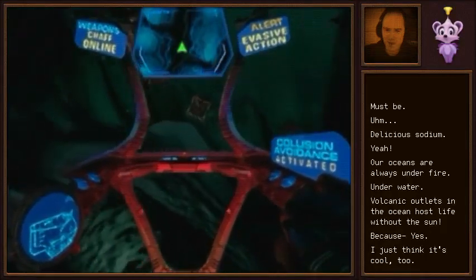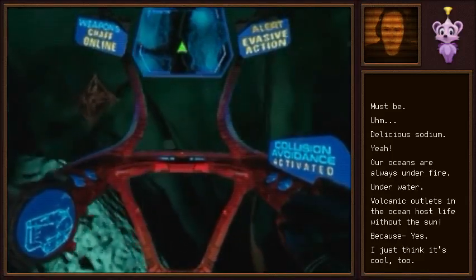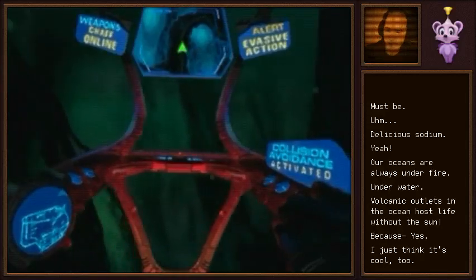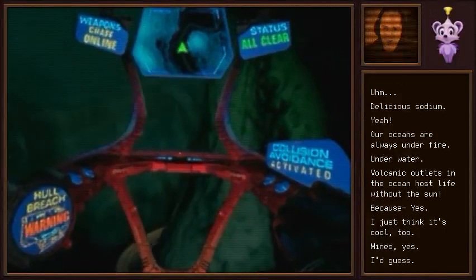What are these things anyway? They're not life, are they? Are they mines or something? 'Cause one of them exploded. Hull breach imminent.